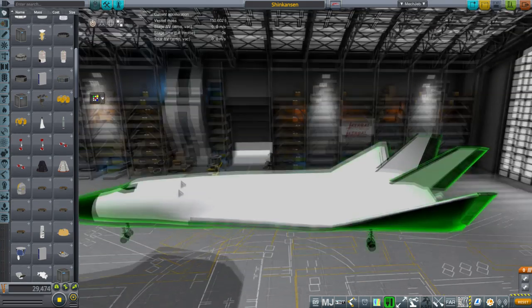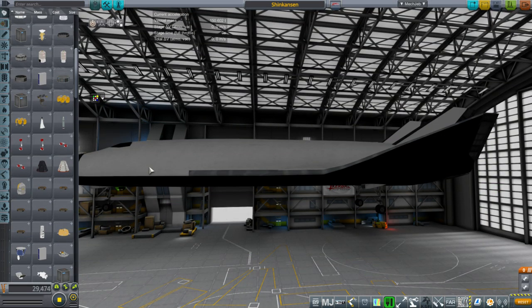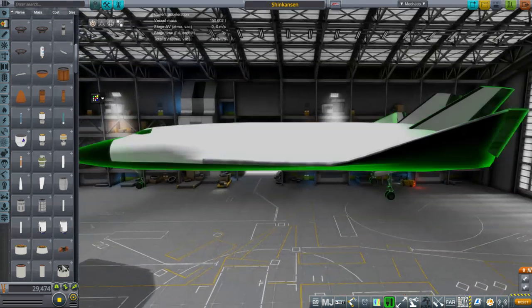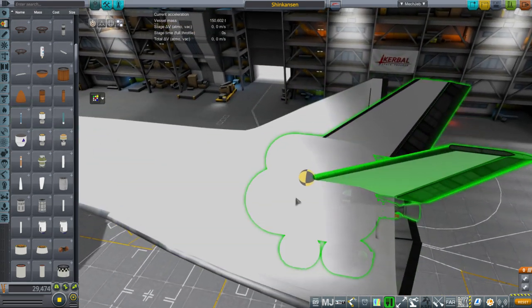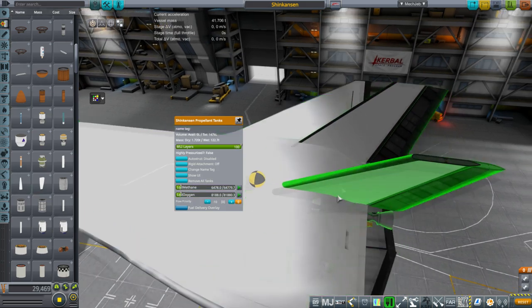Okay, but those are the engines we've got right now. And there's also a node up front here. You can see the little green dot there. And that's for attaching the carrier tank, right? Because that's also a thing. So when we take a look at the center of mass, you can see it's moved very far back because of the tanks back here. And if we empty the tanks, it'll move further forward.